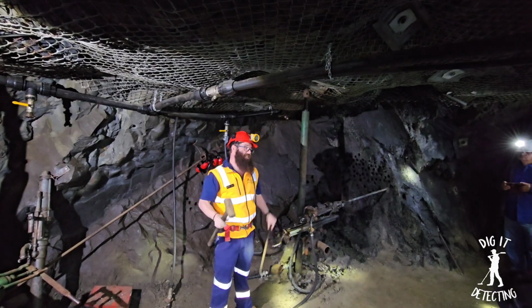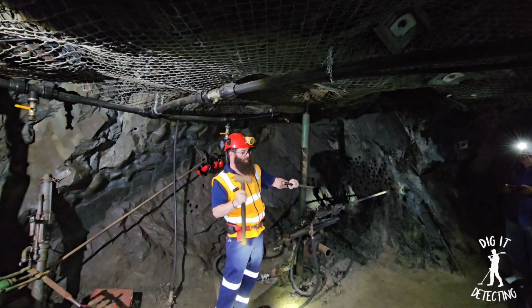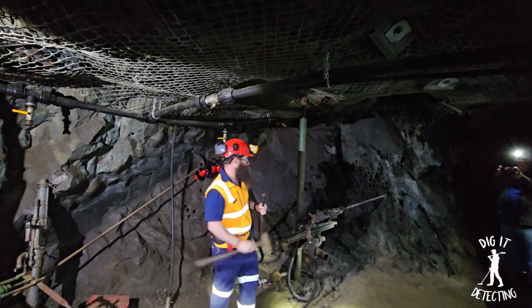Early days, this is the technique they used to drill those holes. It's the hammer and tap technique. It's a Cornish technique. Quarter turn at a time, chip away a hole in the rock, big enough to fit your explosive in. Sort of looks like this in action.